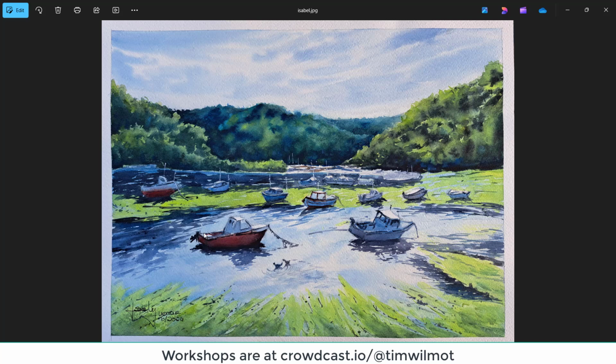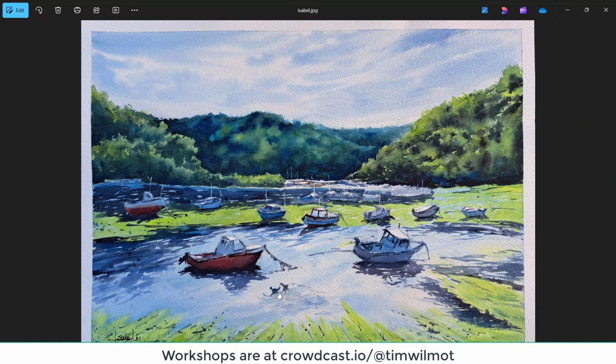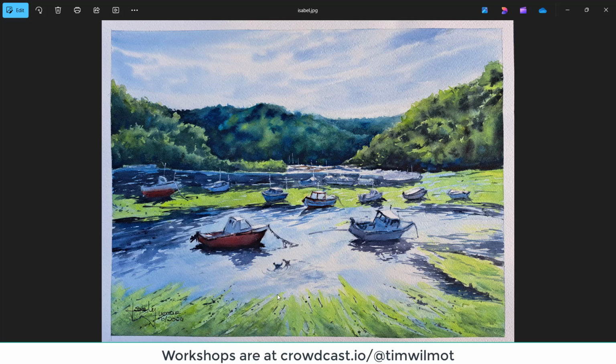Good boats as well, nicely drawn boats, particularly these foreground boats. Loads of boats in the middle ground, lovely bright green for the middle ground as well. Couple of ducks having fun in the middle there. It's a super painting, particularly like your background. That is really nice.